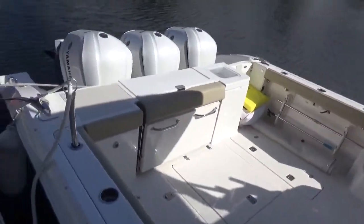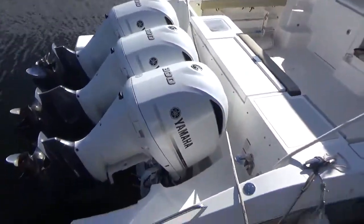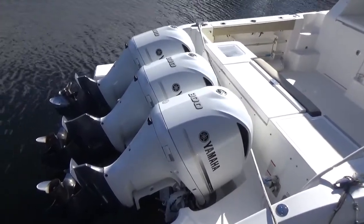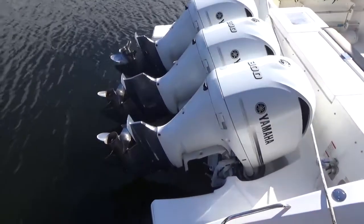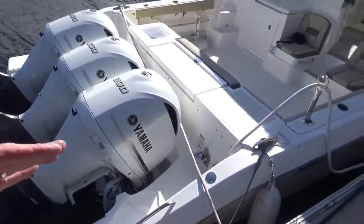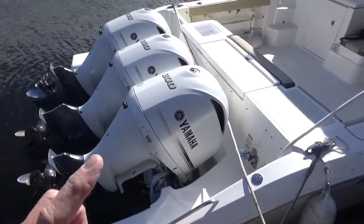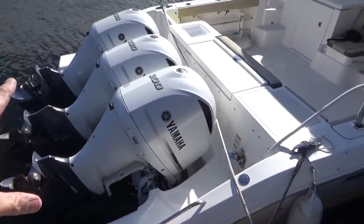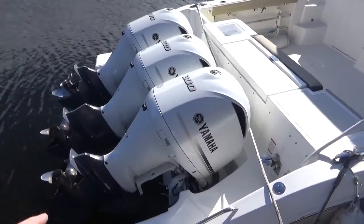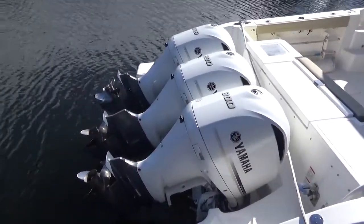Let's go around and look at the engines real quick. So these are triple 300s, which even today in a brand new Offshore 355, this in my opinion is the engine package of choice. The predecessor to this boat looks the same, but it was running twin 350s. Pursuit redesigned the bottom of the boat to handle the triple 300s. It's also an option to run twin 425s, but in my opinion, once again, this boat is a better performer with the triple 300s.